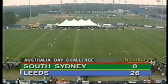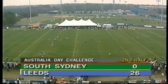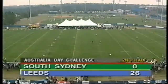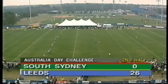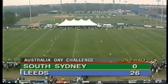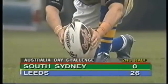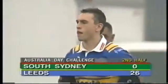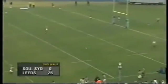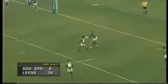I'm happy to say, joining us in commentary for this third quarter, part owner of the Rabbitohs, the one and only Russell Crowe. Russell, it hasn't quite gone according to plan. Well, it's all the young fellas out there, isn't it? All of them trying to impress the coach and all that sort of stuff. I don't think they're doing that at this point. But obviously, Asotasi, Kidwell, and all our big boys are not on the field, so that does give Leeds a distinct advantage in experience and size.